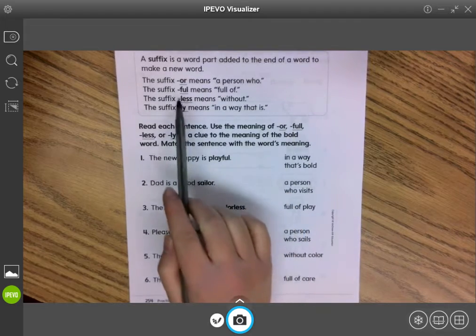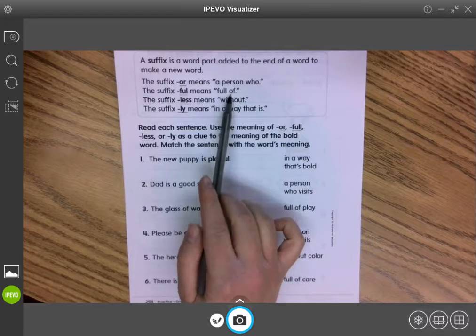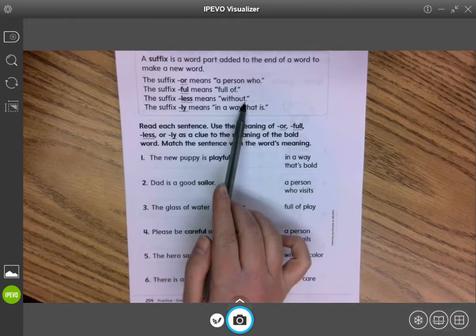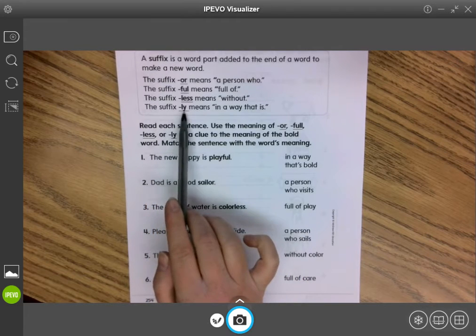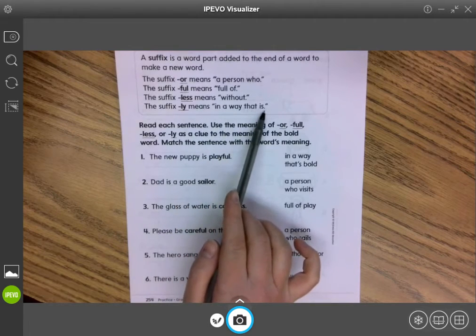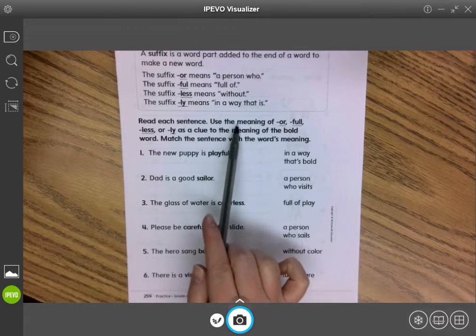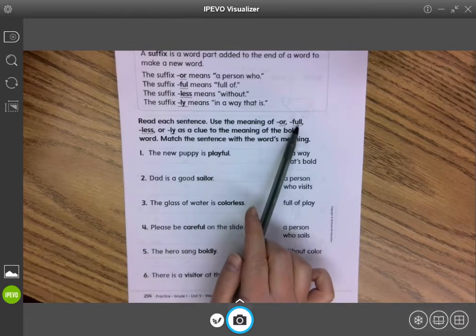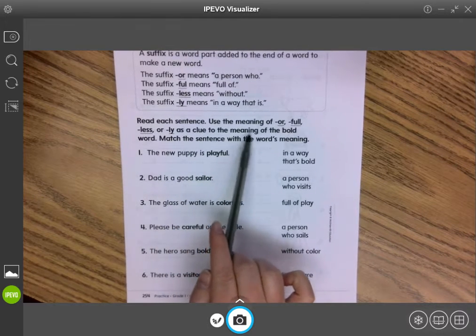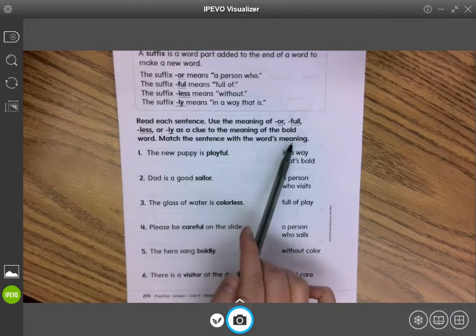Okay. The suffix full, ful, means full of. The suffix less means without. And the suffix ly means in a way that is. Okay, so we are going to read each sentence and use the meaning of or, full, less, or ly as a clue to the meaning of the bold word. Match the sentence with the word's meaning.